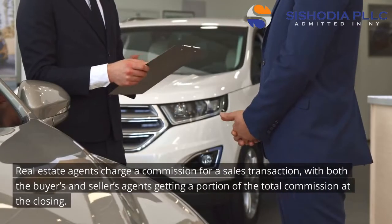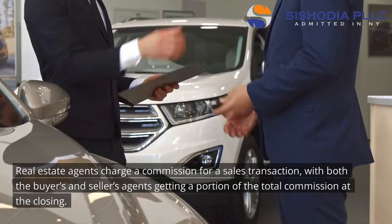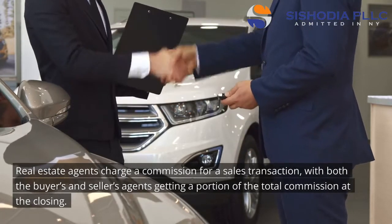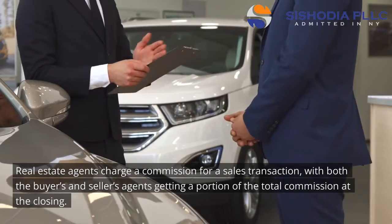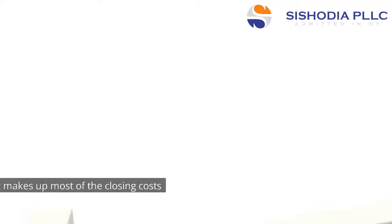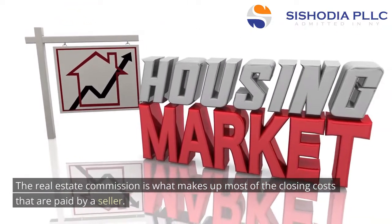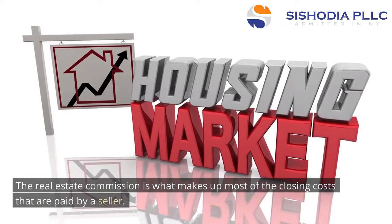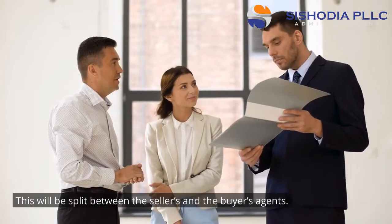Real estate agents charge a commission for a sales transaction, with both the buyer's and seller's agents getting a portion of the total commission at the closing. The real estate commission is what makes up most of the closing costs that are paid by a seller. This will be split between the seller's and the buyer's agents.